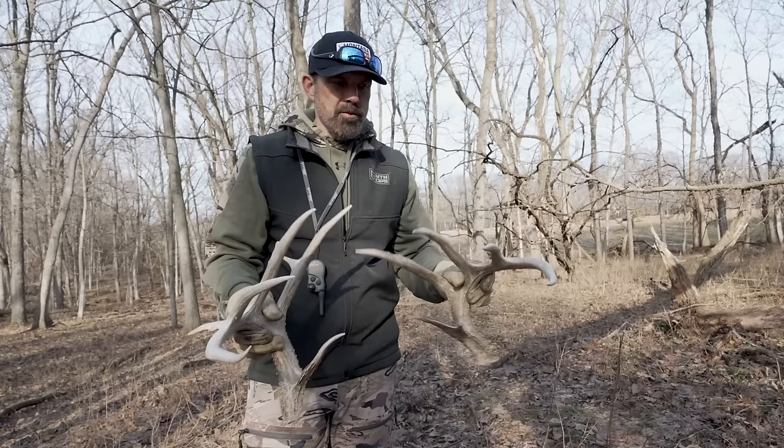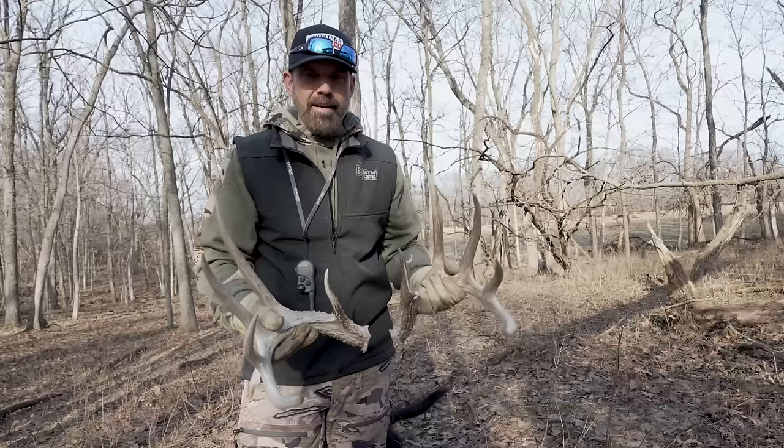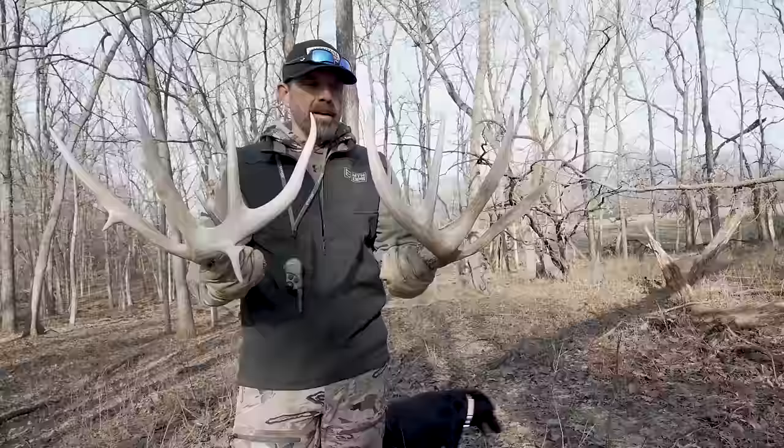Maybe there's a chance he'd make it. And you see, he was only a 4-year-old, but you see all the ribs and this stuff. This would have been a 200 next year, I bet. He had everything that you'd want in a deer right there: he's got height, he's got stickers, he's got big brows, he's got long beams. He's going to be throwing more trash.